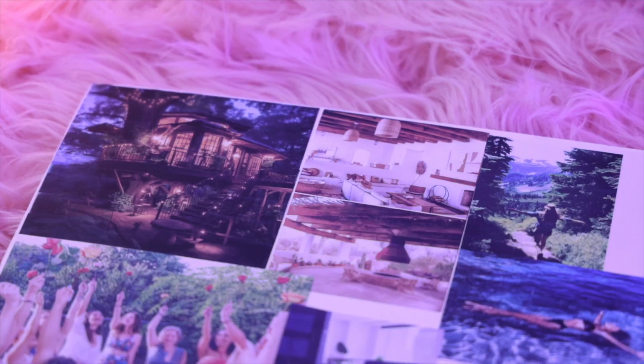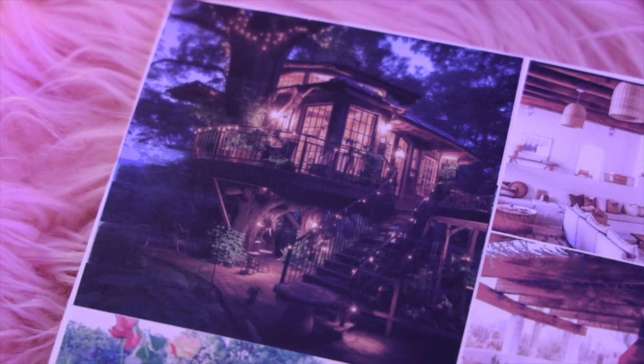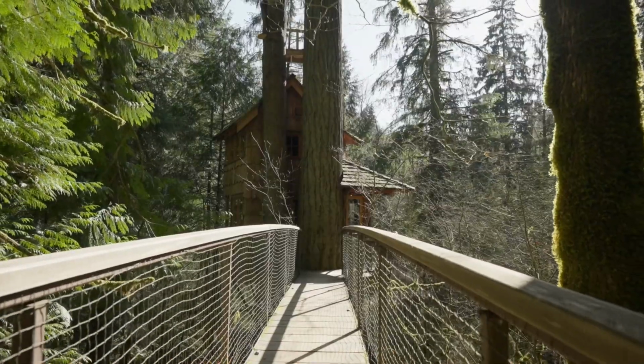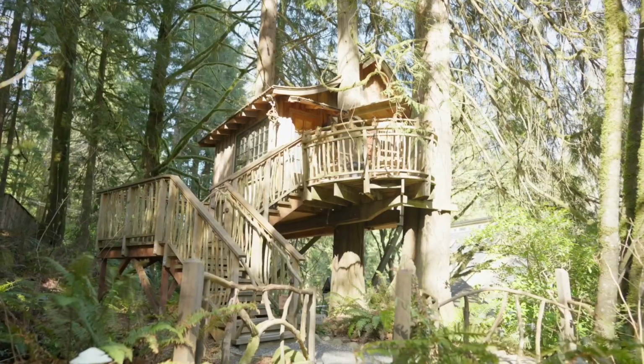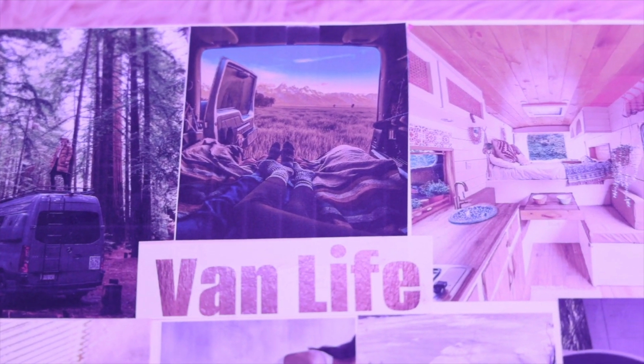So that is the step-by-step process, but now I'm going to give you some additional tips on how to get your board to work, while also sharing with you what I put on mine. The entire top of my board is my adventure section. So I want to stay at cool Airbnbs. I definitely have my eye on some treehouse stays up here in the Pacific Northwest. And then I also have van life over here. So I've really been wanting to get a Sprinter van, and I feel like this is the year.